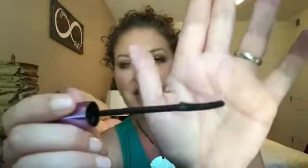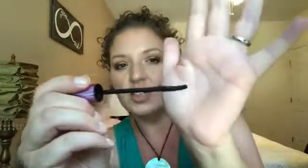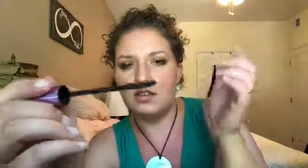Okay. And the next contestant is the Maybelline The Falsies Push Up Angel Waterproof. This was a recommendation from my friend Angela from Beauty by Angela here on YouTube and Instagram. This is the weirdest wand I have ever seen, and I have no idea how I'm going to use this. Can you see that this essentially has very few bristles on it? A little bit up here. I mean, it's just weird.